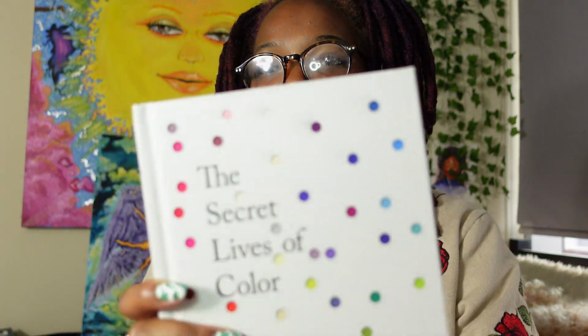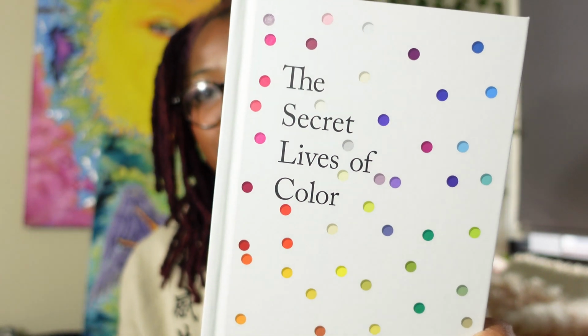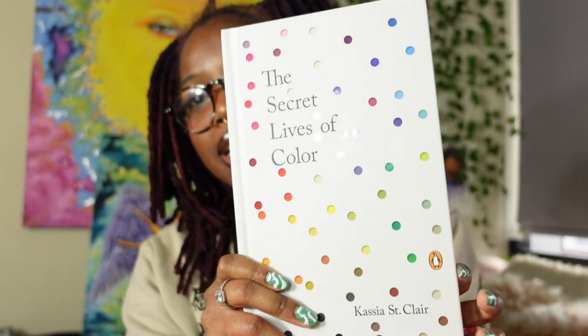So first we'll start off with this book. I haven't necessarily finished it yet. Well, before I start, the majority of my books I do read as audiobooks, but I'm just talking about the physical books that I have. So this is one of the books that I have, The Secret Lives of Colors. My bad, sorry. It's such a cute book.